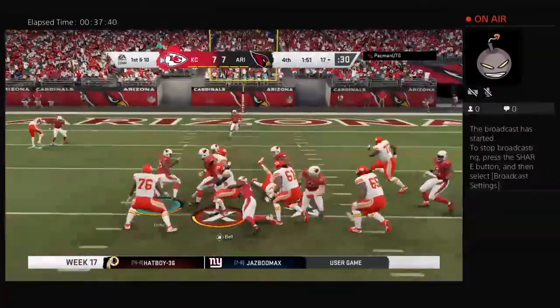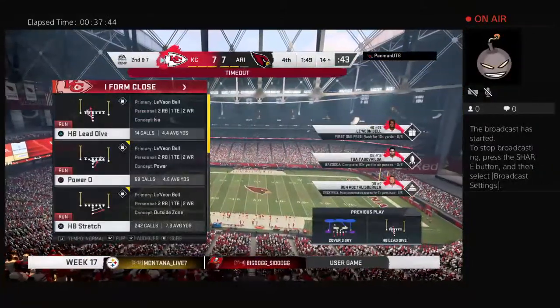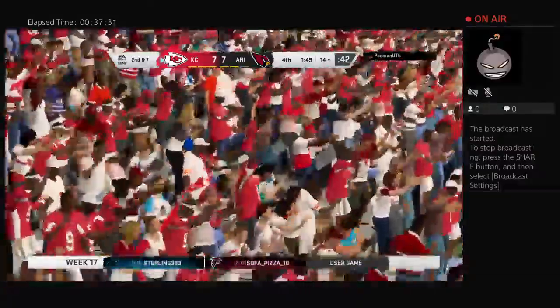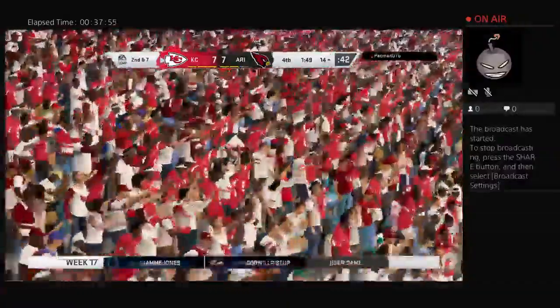Now a 1st down carry by Bell. He will push his way down to about the 14. The Cardinals are going to use the first of their timeouts as they'll talk things over prior to this upcoming 2nd down play. 2nd and 7 at the 14-yard line.